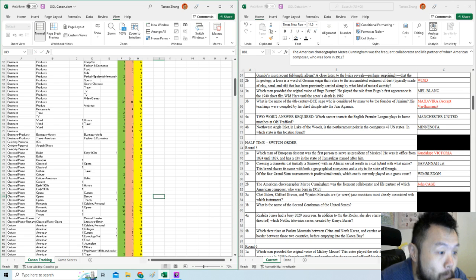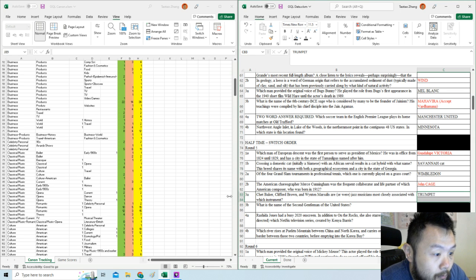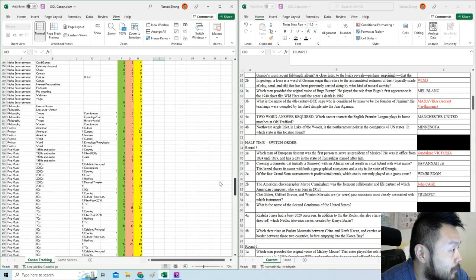So two wrong. Okay. Chet Baker, Clifford Brown, Wynton Marsalis are closest to what? That's trumpet. I got the piano one also. So that's pop music, jazz.